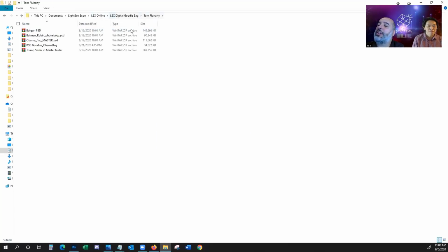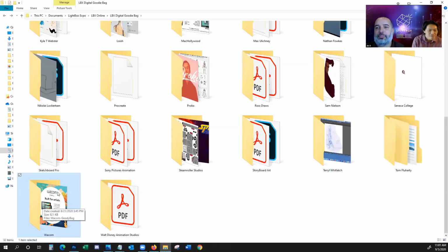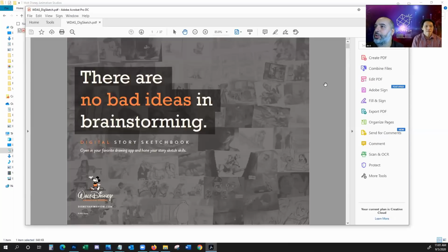Next up is Tom Fluharty. So Tom has included 5 separate zip files. Wacom. They also did a great offer for attendees. And then last but not least, Walt Disney Animation Studios have included a digital sketchbook.